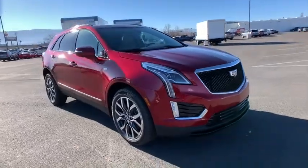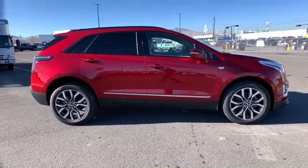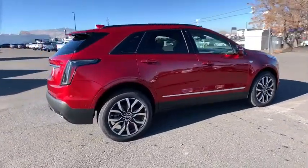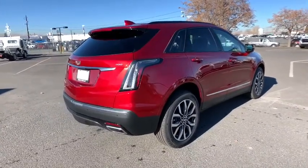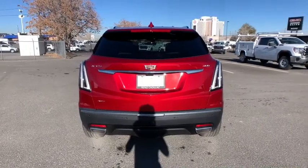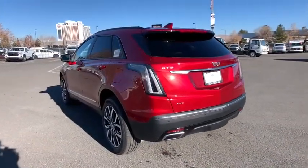Make a great choice today with the 2021 Cadillac XT5. The Cadillac XT5 was crafted to adapt to your needs while expressing your distinctive sense of style. Visually striking and intelligently designed, this crossover outsmarts any task with progressive technology and an accommodating interior.